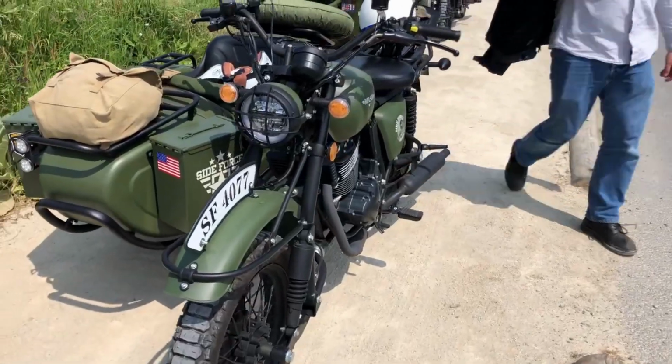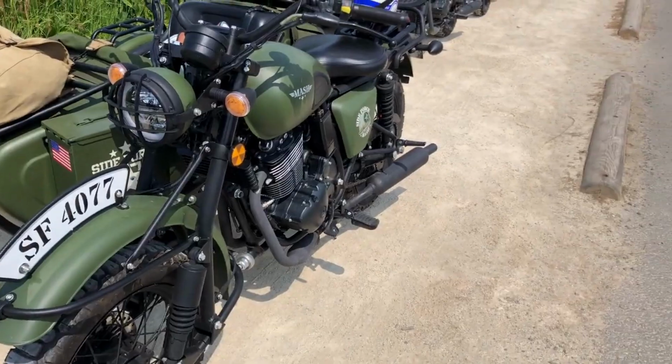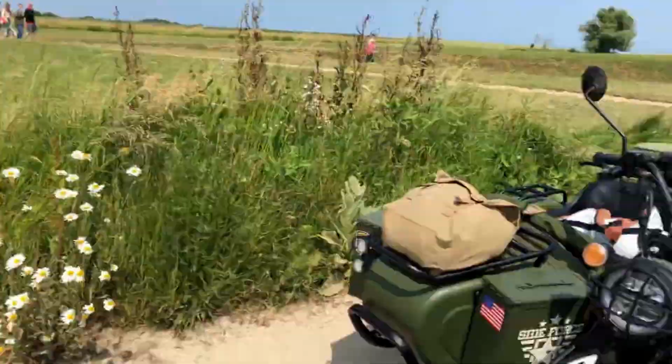Some might say they're Chinese trash, but I think these are some fantastic little machines. Look at them go. Bit of fun. Perfect for exploring Normandy.